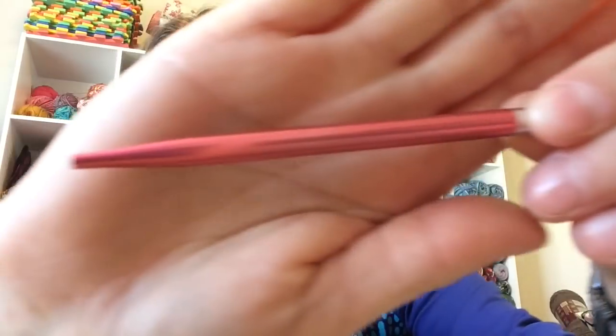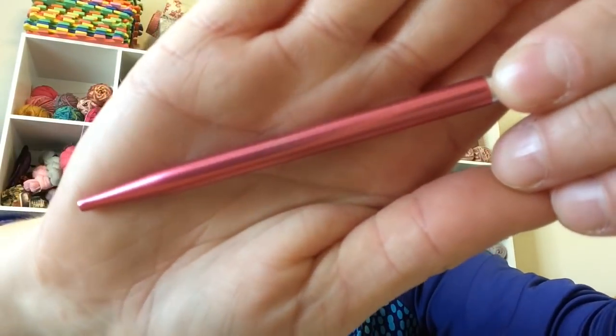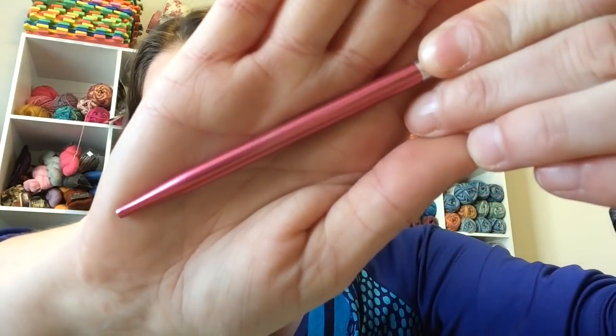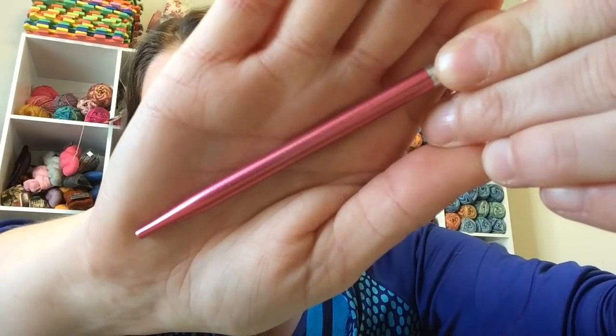I have one needle that may or may not be from that, but if you can see, it's just completely like the powder coating's all chipped. I'm not sure. You can kind of see it there. Like there's some darker spots. So I'm not super happy about that.